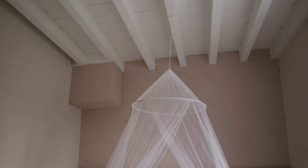Yeah. Putting the bed like this. Yeah. With the view in the morning. Yeah, wow. I like it. And we don't have curtains, so we see the sky, the stars and everything, and the Milky Way.